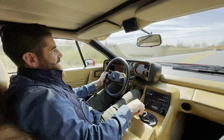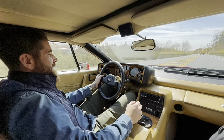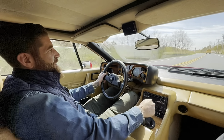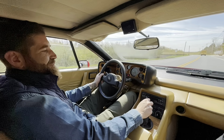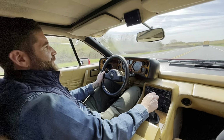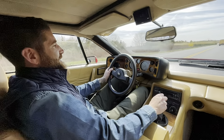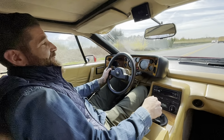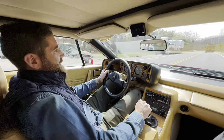Here we are on our farm road. We're just going to take it light while the car is still warming up. We're almost there. But you know, back in the day, the Ferrari 308 Quattrovalvole was pretty much a direct competitor. The old adage: simplify and add lightness. It was featured in many James Bond movies. But this car specifically has had a tremendous amount of work done to it.